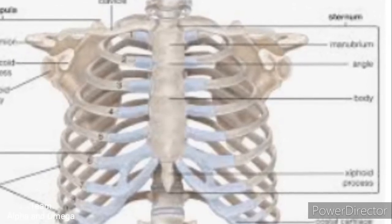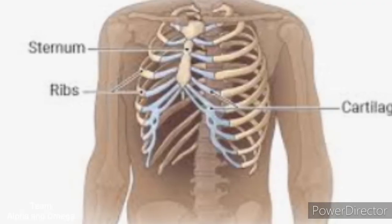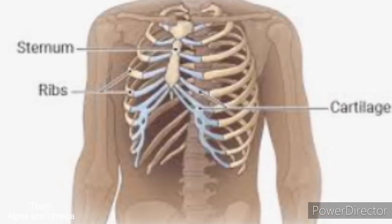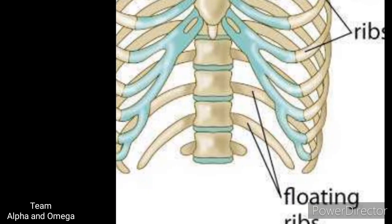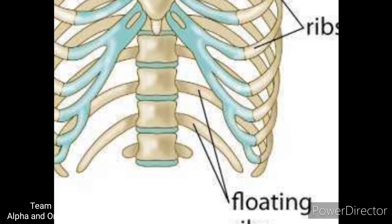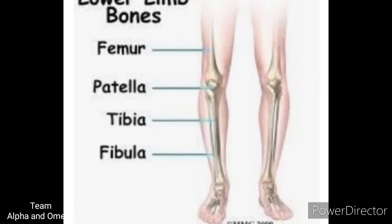The ribs are narrow and curved bones that form a cage to protect the heart and lungs. There are 12 pairs of ribs. They are joined to the backbone at the back and the breastbone in front. 2 pairs of ribs, however, are joined only to the backbone. They are called the floating ribs.